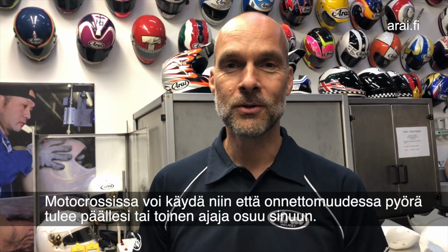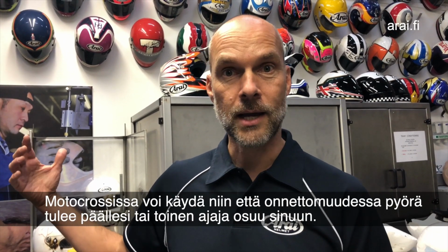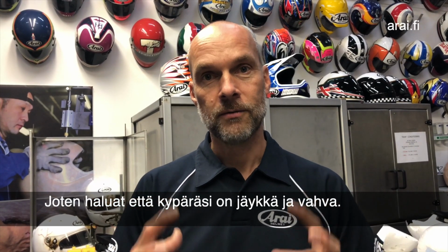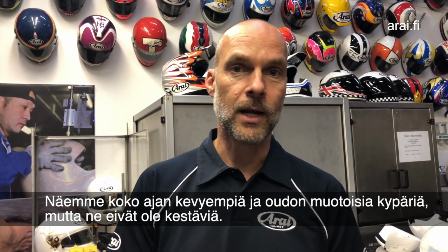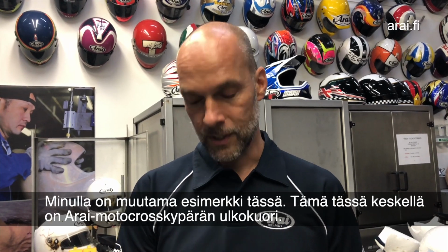Okay, in motocross it can happen that if you crash, the bike will land on top of you, or the next guy will hit you. So what you want is that your helmet is really rigid, very strong. We see right now there are a lot of other shells, very light, very strangely shaped, but they're not getting stronger. I've got some examples here.